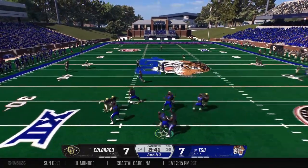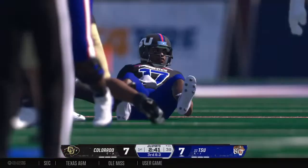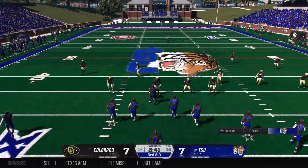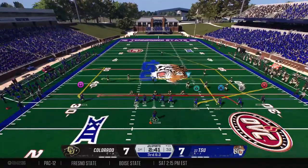Back to pass. Nowhere close on that one as he got drilled trying to deliver the football, and now they face third down. Trying to pick up a first down.